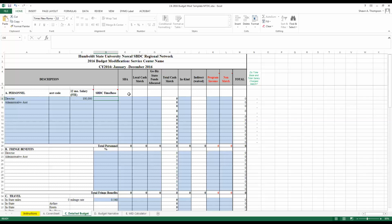And to make my life easy, I'm going to just put $100,000 for the purpose of math. And then if it was 20% SBDC time, you could say that $10,000 is being paid out of the SBA funds, and $10,000 is being paid out of the local cash match, and that's going to add up to $20,000. And then there's a little check over here too in column N, so that if I ended up putting in $2,000 here, it's telling me that this total in column M and N are not matching. So 12,000 and 20,000 are not the same. So it's a little hint that there's a problem. I'll change this back.